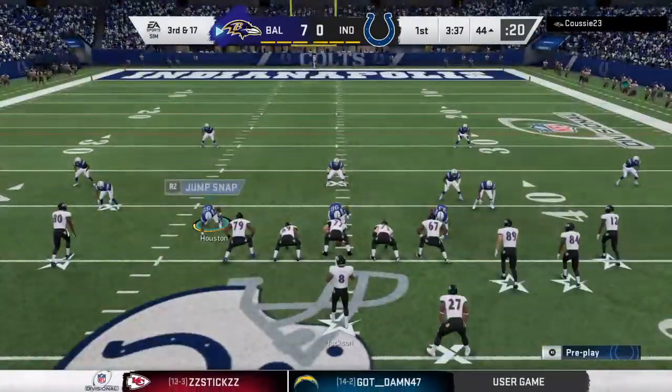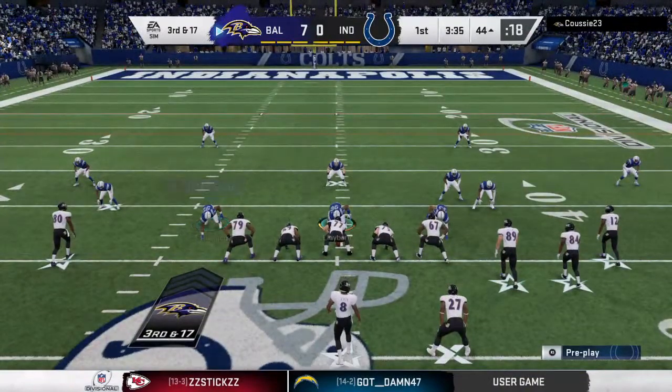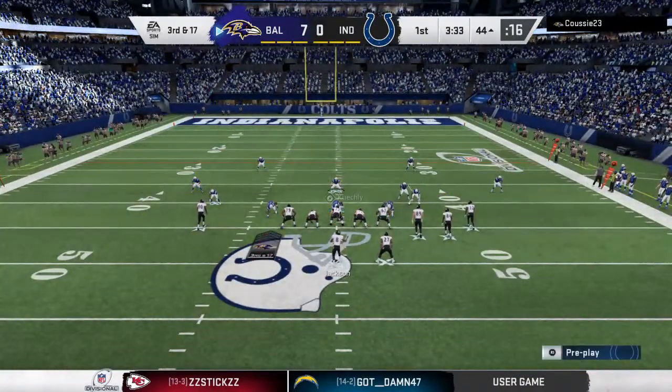Let's go. 15 on it. 15 on it. Get the ball, D. Get the ball right here.